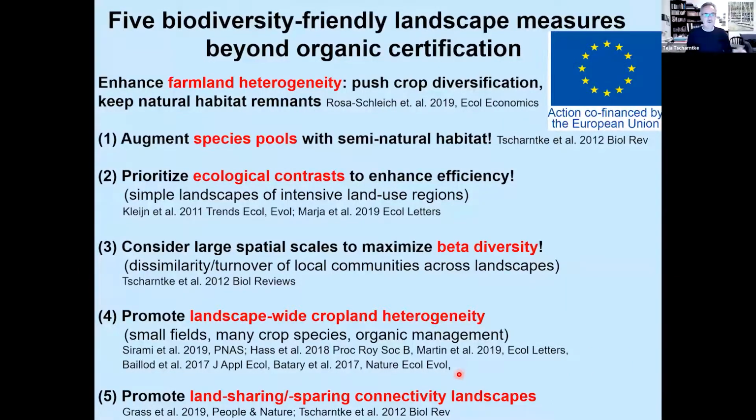So beyond organic certification, push crop diversification, and keep natural remnants on your farm, which should also be part of the certification. And of course, have an eye on the landscape structure, augment the species pools with semi-natural habitat, and prioritize your management in simple landscapes with intensive land use, because there you can have the biggest effect by introducing, for example, natural habitat remnants. Consider large spatial scales, because we have this turnover from one area to the next.